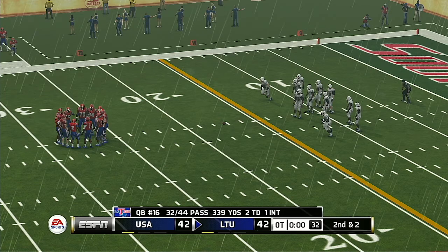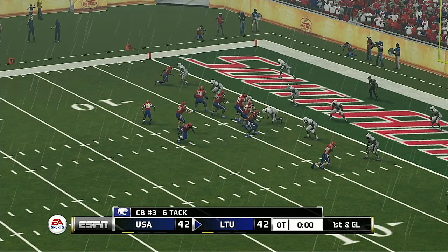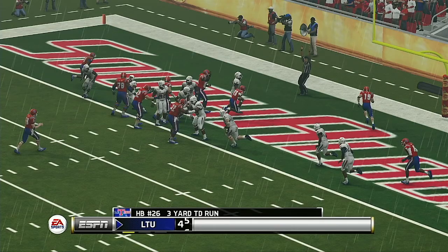The five. He's taken down around the 3-yard line. Quick throw out to the receiver. That makes it first and goal. Quickly incomplete. Number five was the intended receiver on the play. They're at the 3. Second down. Touchdown, Louisiana Tech.